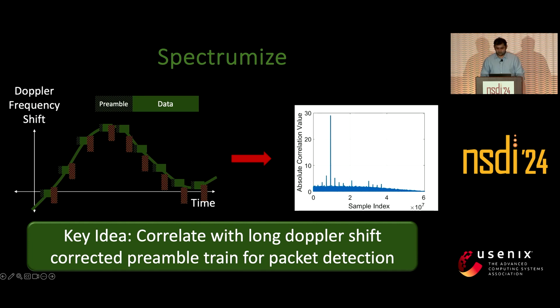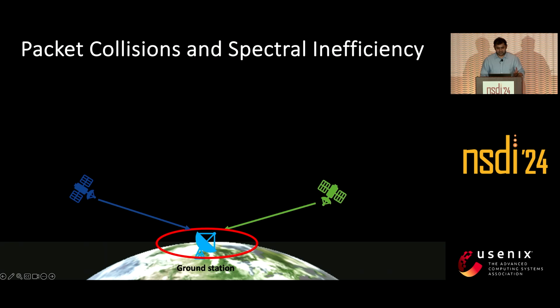So having gone over our solution for the first challenge, that is very low link budgets, let me quickly talk about the second challenge, and interestingly the same technique works here as well. The second challenge being that we observe a high number of collisions between transmissions from multiple satellites, and because of these collisions we are not able to resolve packets.